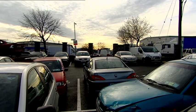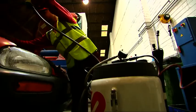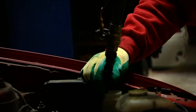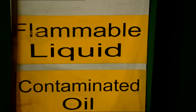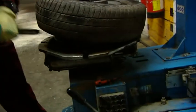Now you have to treat a car as hazardous material, which means that when the car comes in here, I have to extract all the washes, the brake fluids, the gear oil, the engine oil, the petrol. That all goes into holding tanks there. That has to be disposed of in an environmentally friendly way. The rubbers, they have to be taken off the cars. They didn't before, they have to be taken off.